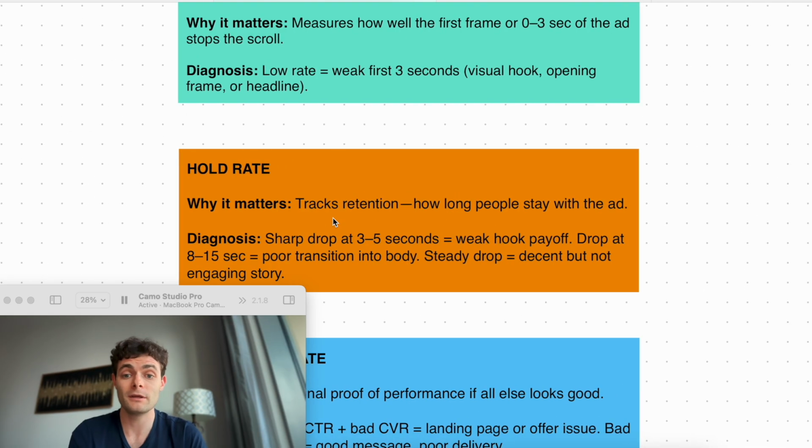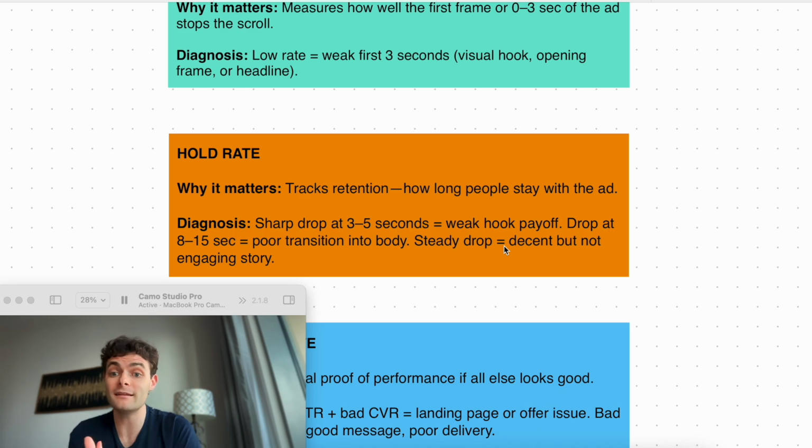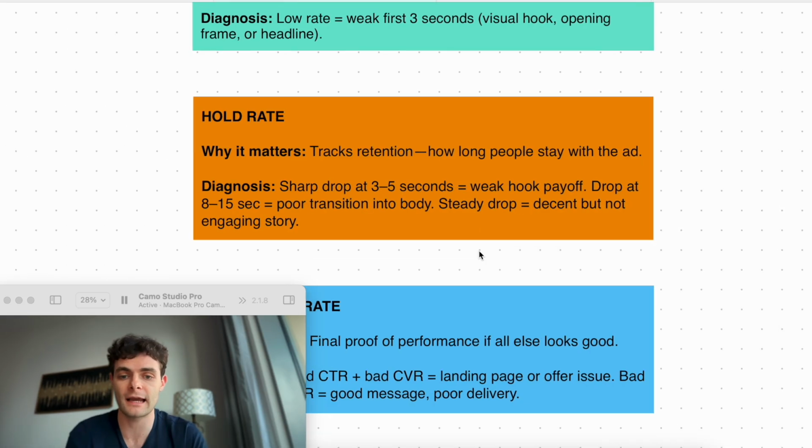Next thing is hold rate. Why it matters? It tracks retention. If you don't know whether the retention of your video is healthy, how are you going to know that? So diagnosis: a sharp drop at 3 to 5 seconds equals weak hook payoff. A drop at 8 to 15 seconds, for example, is just a poor transition into the body. Another example is a steady drop, which equals a decent but not engaging story. So all of these KPIs tell us what the problem is within the ad so that we can enter it, understand it, and then analyze it.